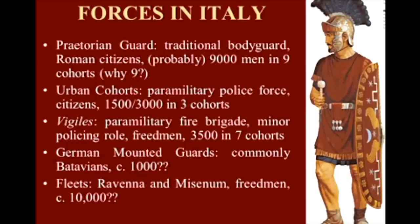Alongside them are the urban cohorts. It's a paramilitary police force. Rome is a big city. It's the biggest city of the ancient world, its population running towards about 1 million people at this point. Law and order had been a problem in the late Republic. The urban cohorts now provide a sort of paramilitary police force. Not quite sure how many there were. We know there were 3 cohorts, but we don't know what size each cohort was, somewhere between 500 and 1,000 probably.